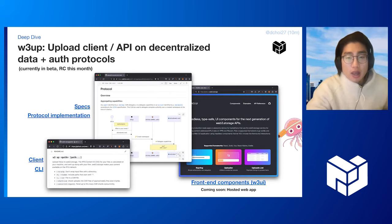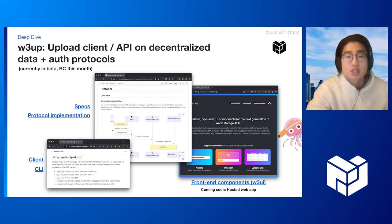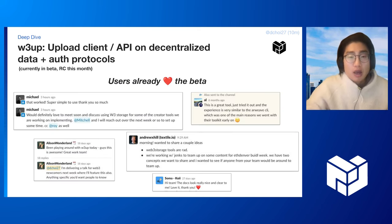Next slide. And here's some of the libraries we've been working on from the W3up spec to the protocol and reference implementations to the libraries built on top, like headless front-end components and a CLI. Next slide. And we're in beta, and users like OpenSea, Tableland, and Koi have been trying it out and have had positive feedback about its interface and simplicity and how it just works. And then we have an RC coming out in a few weeks.